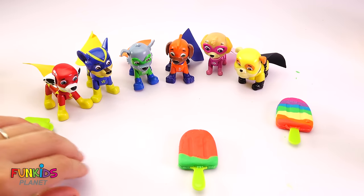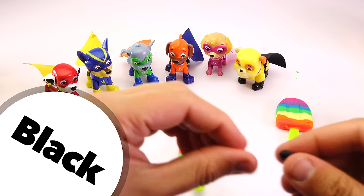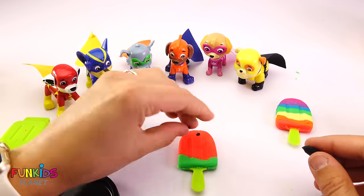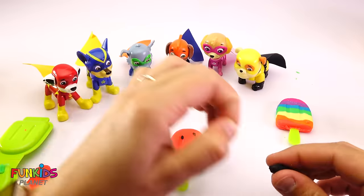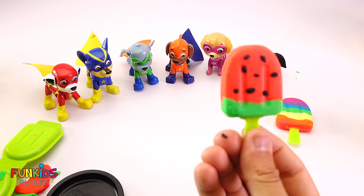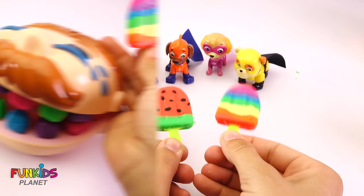Okay. And then we have this black Play-Doh. And we're gonna roll these up in little tiny black balls. Poke them in there for seeds. There! Check out our yummy little watermelon popsicle and rainbow. Now let's take them back and see if they like some.